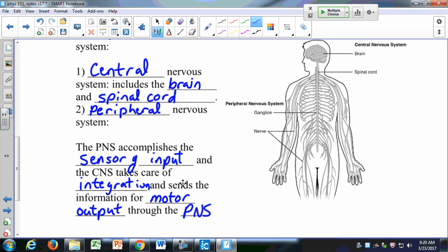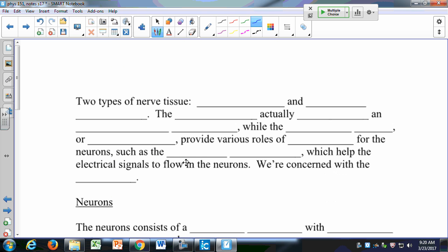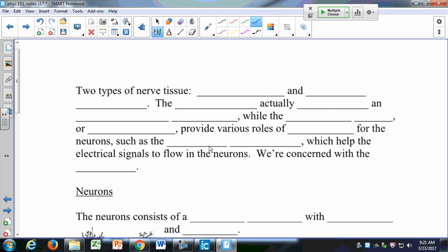Your peripheral nervous system consists of everything else in the nervous system, all the various nerves that go throughout your body. We've got two types of nerve tissue, the neurons and the support cells. We'll look more closely at the neurons than the support cells. The neurons actually transmit.